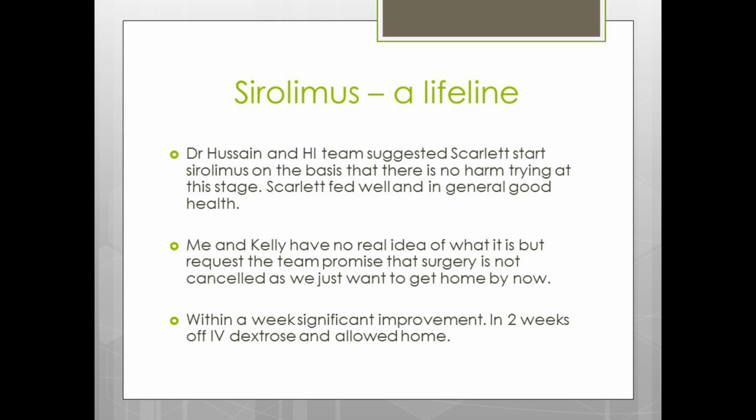So we started this, which was literally an oral medicine given twice a day. And we built it up in a system. After a couple of weeks, she started to stabilise, and we weaned her off her other things. And for the first time in her life, she wasn't connected to a machine. And we were told we could walk outside. And amazingly, this miracle had suddenly occurred.